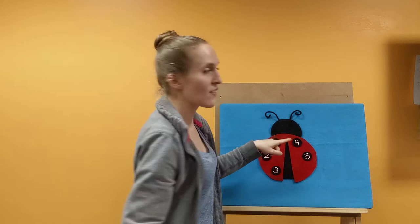Ready? Little red bug, oh so cute. Here's a black spot for your suit. Heaven sakes alive, look at you. You're wearing 5. Very good. 1, 2, 3, 4, 5. Do you think he needs one more? I think he needs one more.